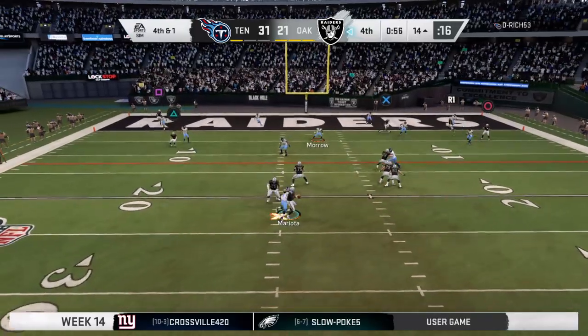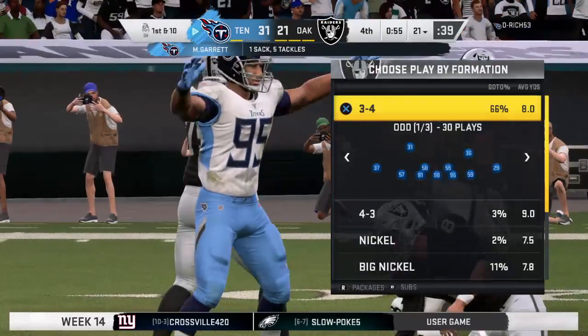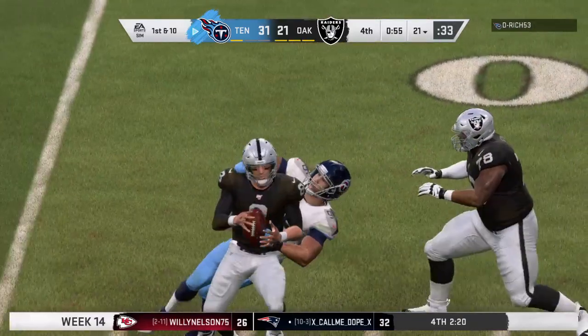Mariota to throw for it on 4th. And he's not able to get away. Sacked back at the 22. Myles Garrett. And the Titans are close to finishing off this football game.